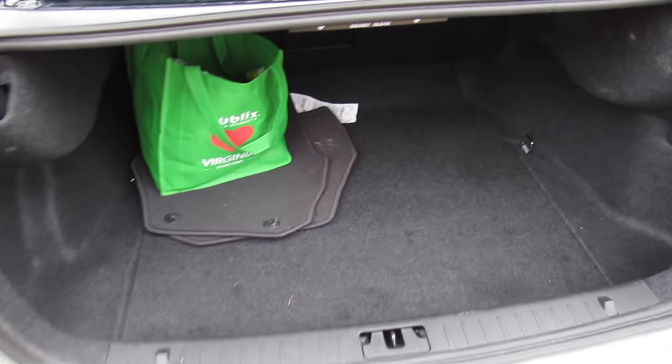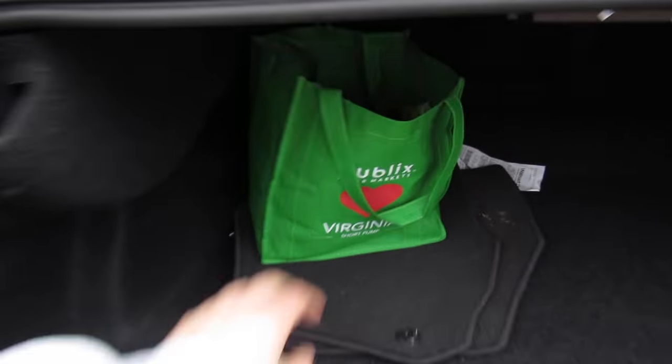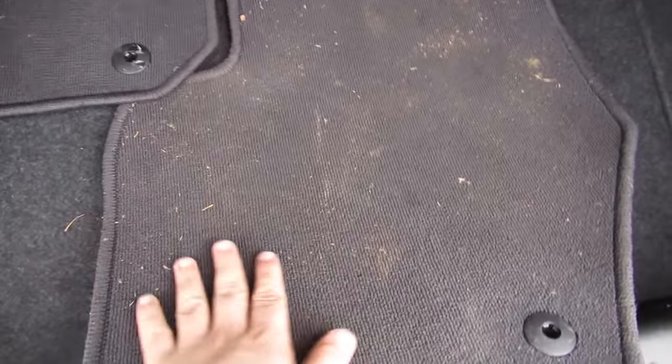I haven't even loaded this car up with all of my junk yet, but I do have some grocery bags and then the two original floor mats. This was wonderful. Within a couple days of buying the car, I stepped in some gum in my school parking lot and tracked it all over this mat, so that was the final push to get the WeatherTex.